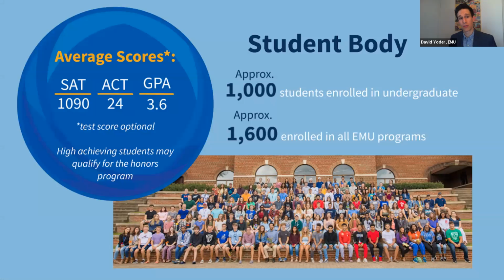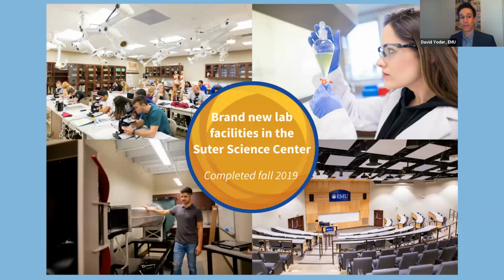We do have a smaller student body, approximately 1,000 students in our undergraduate program. So you are going to get lots of personal attention, and we are a high achieving campus. You can see some of the high school GPAs and standardized test scores we have. For transfer students, we do just look for a 2.0 GPA. So admission is a little bit easier because you've proven yourself at another college, but we do achieve at a high level, whether you're a first year or transfer student.